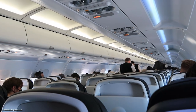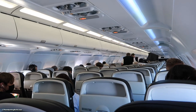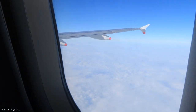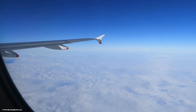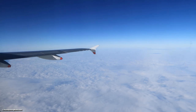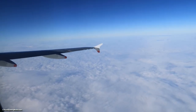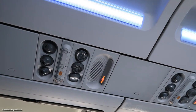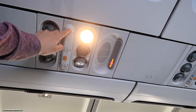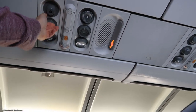After the fasten seatbelt signs had been turned off, I switched my seat to 29F on the right hand side of the aircraft, since today we will approach the airport over the city for a landing on runway 27, and even though the clouds are quite low at the moment, I always love to see the city center of London while approaching the airport. In the overhead panel you can find a reading light, and also they have personal air vents, which is nice.